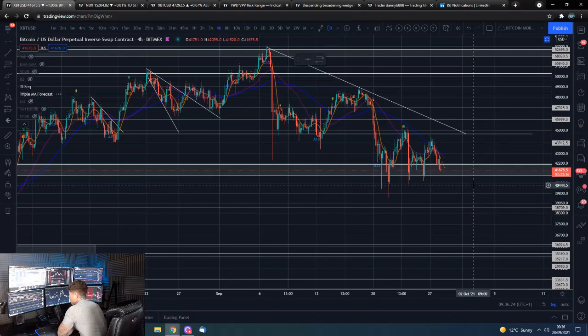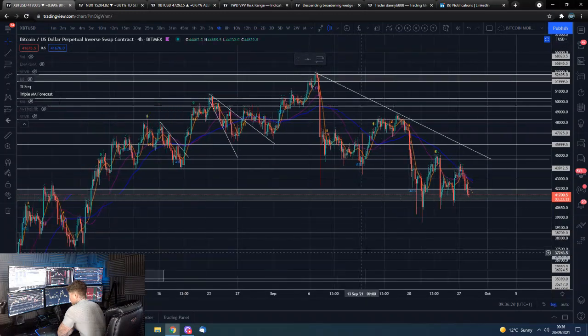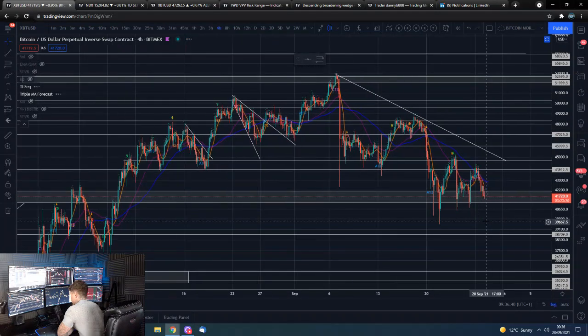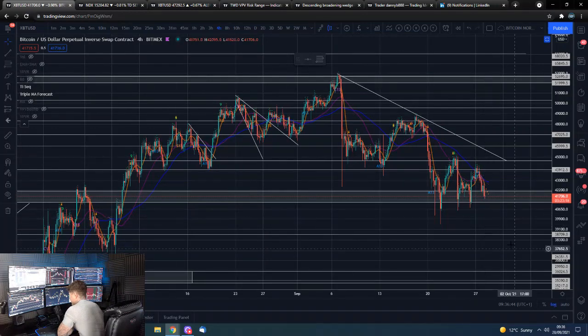It is looking pretty bearish. Just one other little bit of optimism I can throw in there: this is the sort of thing Bitcoin does have a tendency to do, look particularly bearish and then just reverse on the dime. Obviously, what else can I say other than that? So we'll just have to see what happens.